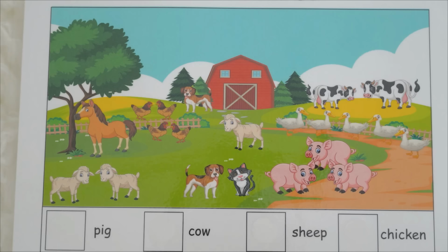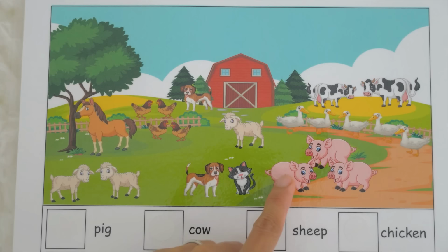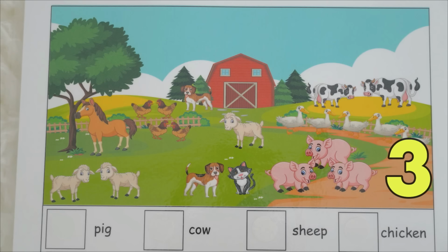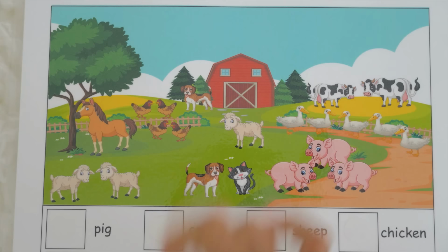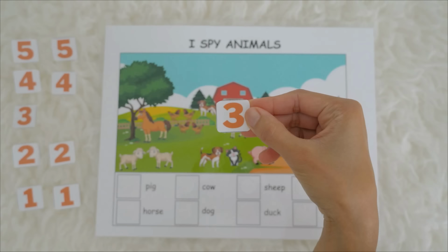Can we count how many pigs there are here in our farm? Let's start. 1, 2, 3. There are 3 pigs in the farm. Can you show number 3 using your fingers? 3. Help Miss Kaye find out which one is number 3 here. This is number 3. Let's put it here because we have 3 pigs.